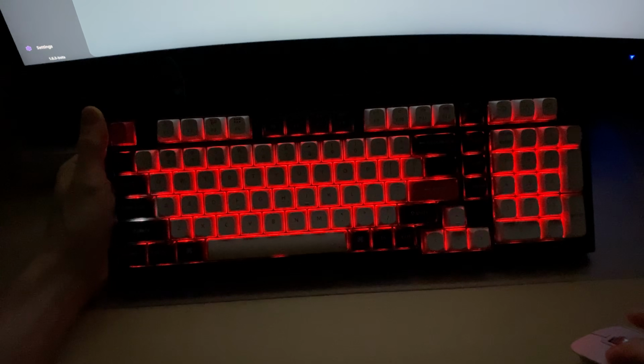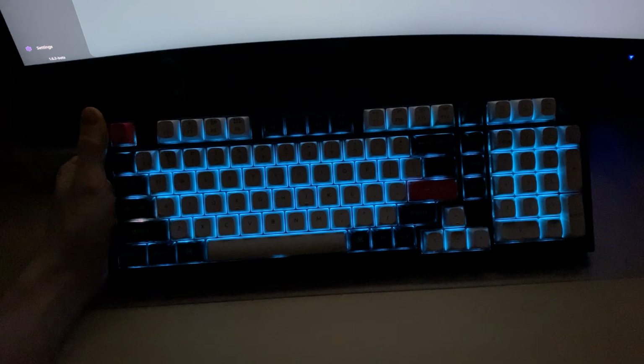So first of all, let me go to none. So we have none. Number 1 would be solid color. We can select the brightness. I'm currently doing it with the mouse, and you could also go for shortcuts on the keyboard. It's extremely responsive. We can of course select any color. We have the full spectrum available, of course.